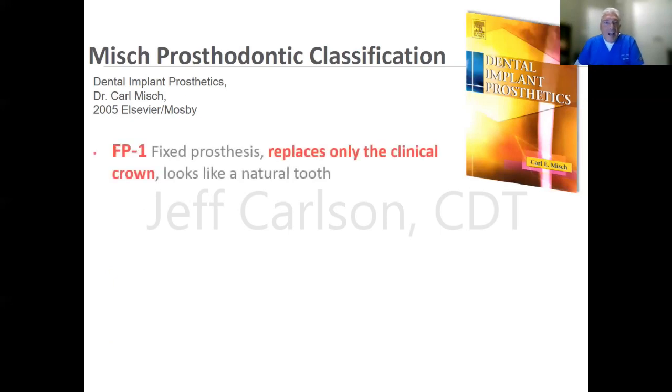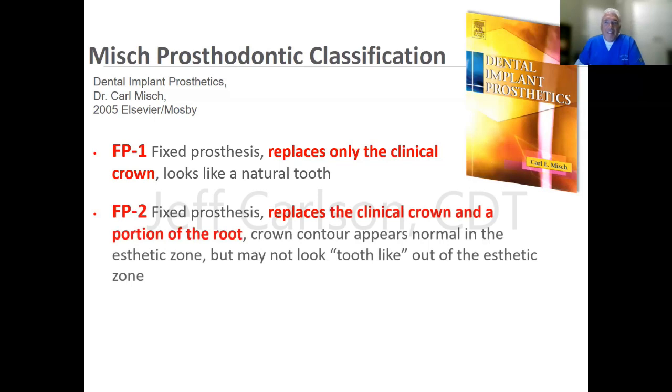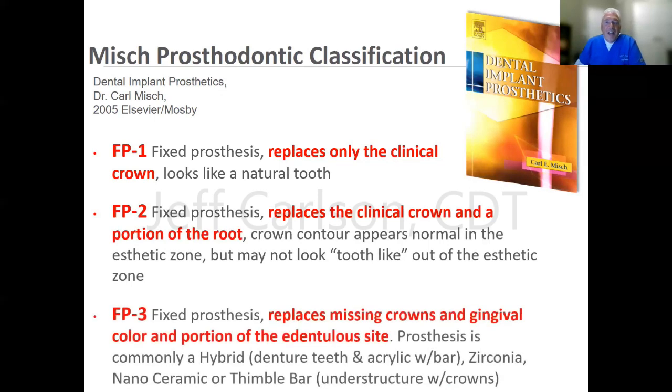One of the things that I have relied upon for many, many years is a lot of information I've learned from Dr. Carl Misch and the faculty at the Misch Institute. Huge kudos to Dr. Misch for what he did all these years and through the Institute. He has several books, but this one, I got to tell you, if you don't have this book, it's one of the older ones, but this has been my go-to book.